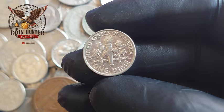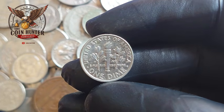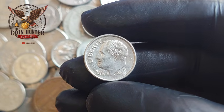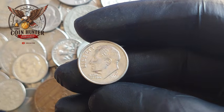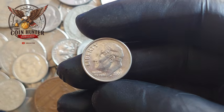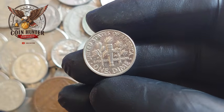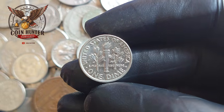This legendary 2000 P. Roosevelt dime represents the ultimate dream of every coin collector, the perfect intersection of rarity, beauty, historical significance, and sheer impossibility that defines the very best of American numismatics. And its $53 million price tag stands as proof that even in our modern world of mass production and advanced technology, magic can still happen when the right combination of circumstances creates something that transcends mere money and becomes a true treasure for the ages.